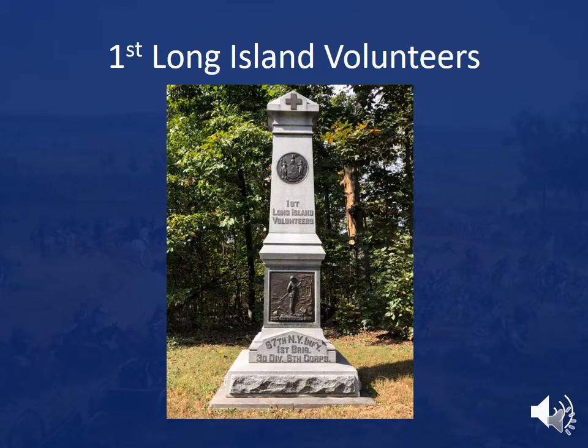Okay, and this is the first Long Island Volunteers Monument. They were recruited at the recruiting office on Fulton Street in Lower Manhattan. Men from Rochester and Brooklyn, Long Island areas were mustered in for 3 years on June 24, 1861, totaling 901 men. Trained at Fort Schuyler, they were formally designated as the 67th New York on September 19, 1861. They were known as the Brooklyn Phalanx, commanded by Colonel Julius Adams and Lieutenant Colonel Nelson Cross.